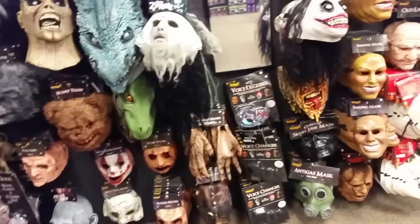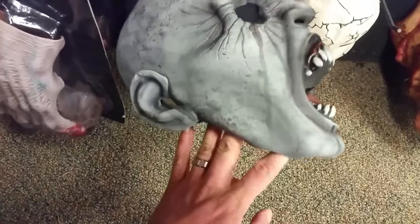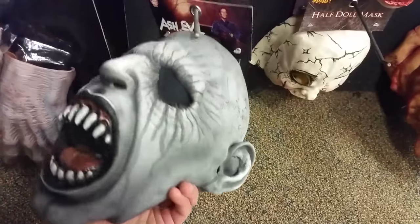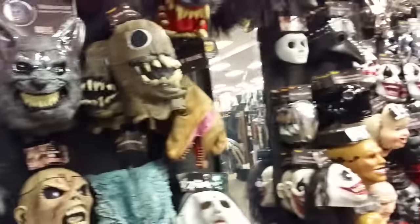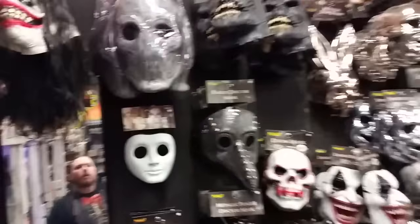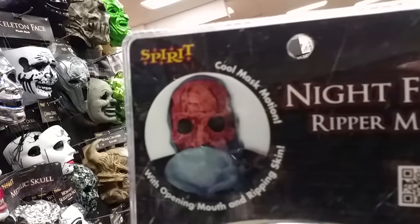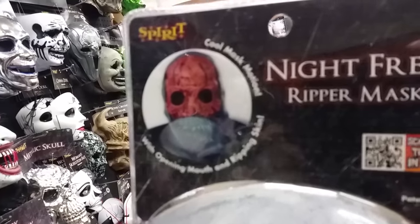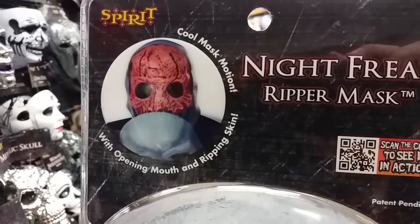Yeah, a lot of it the same, except that this one I don't remember from last year. From Ash vs. the Evil Dead. I'm sad that that show ended. But yeah. We got a Night Freak Ripper mask. Let me see what this turns into. Oh, wow. So, from there to there.